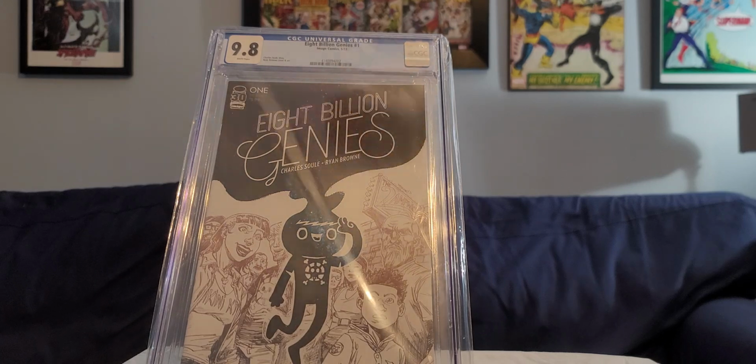I highly recommend the story. It's interesting. It's powerful at times. I really love it. Charles Soule, great writer. He's done a bunch of Star Wars stuff. He actually wrote one of the High Republic novels. But he is a fabulous writer. I love his work, and I can't get enough.